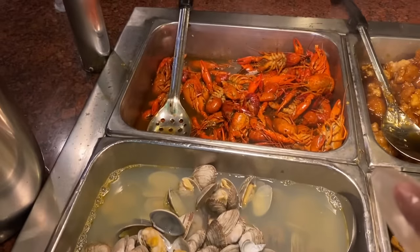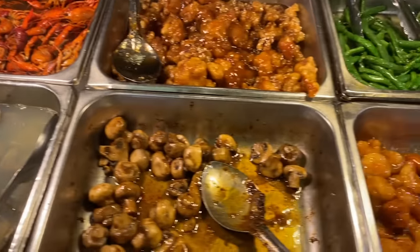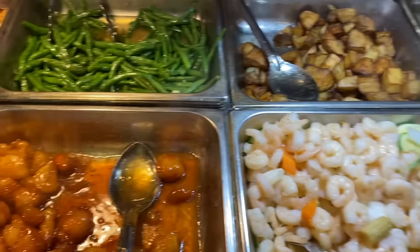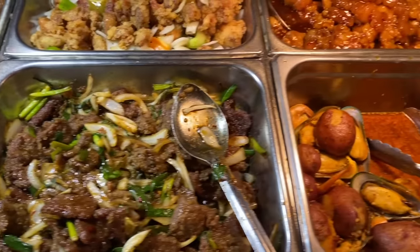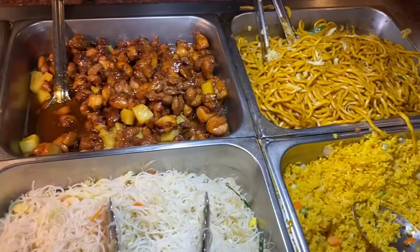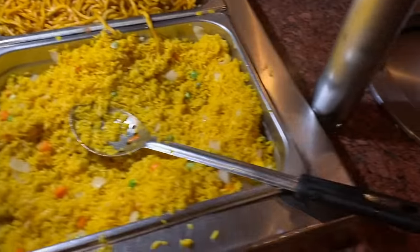And this looks like, oh, they even got crawfish, some seafood. This is all kind of like the hot items, generic Chinese food items. That's pretty good though. They even got chow mein. I love chow mein. Oh my god. Hey guys, they have a huge selection to choose from. They also have like a sushi section. I'm gonna show you guys sushi and salad.